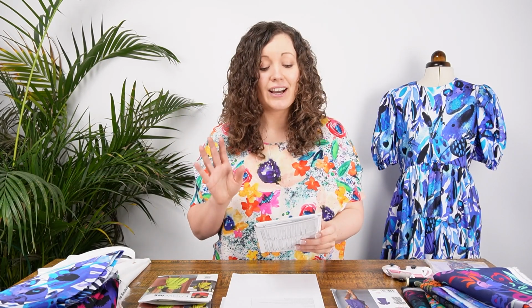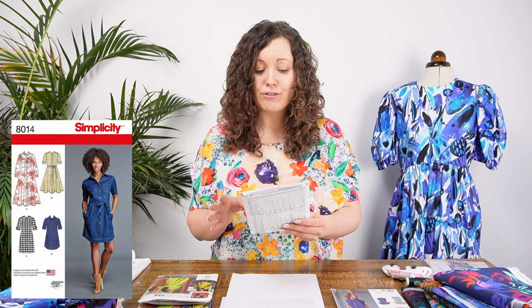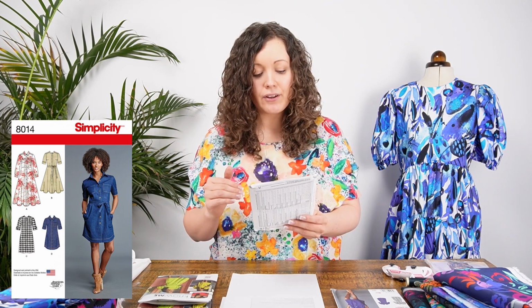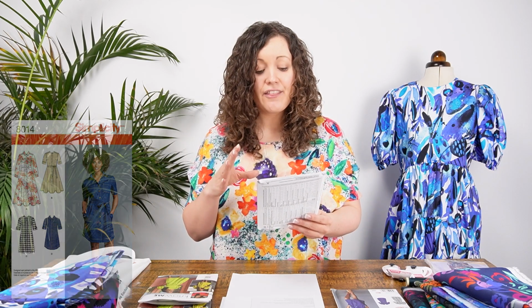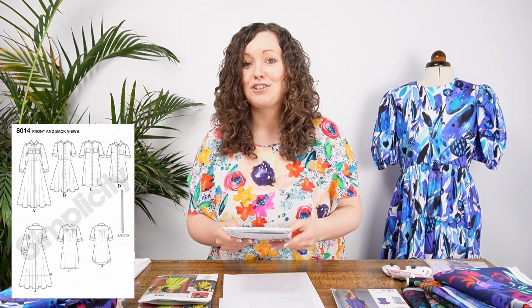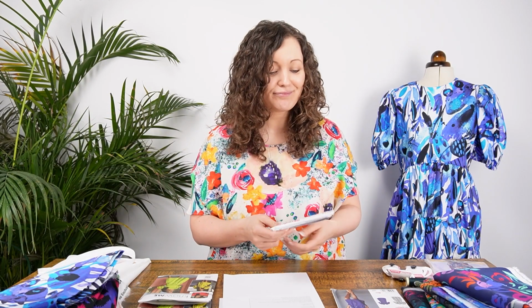The other dress we've got is Simplicity 8014, and this is a shirt dress that comes with 4 different options in the pattern. So you have different length options, different sleeve options, different neckline options, and then some of them are straighter shirt dresses, and 2 of them are with a fuller skirt. So whatever style of shirt dress you like, I'm sure you'll probably be able to get it from this pattern.